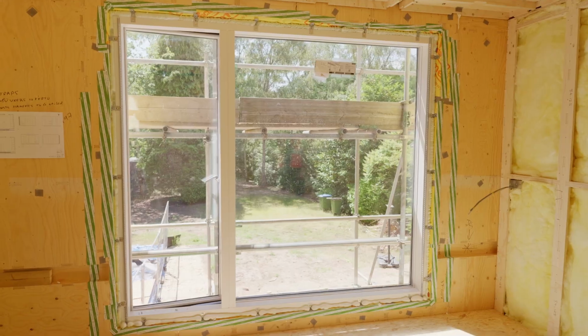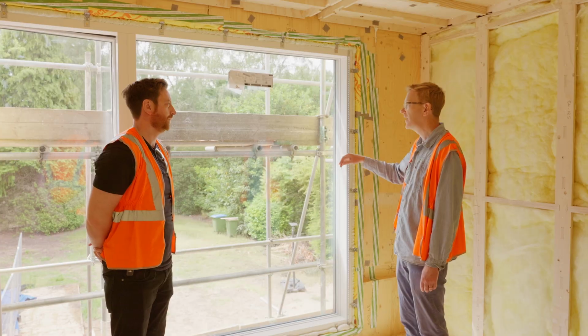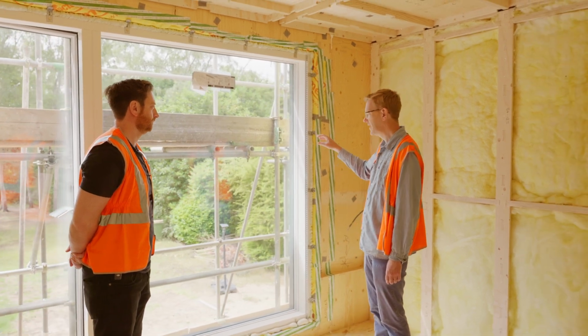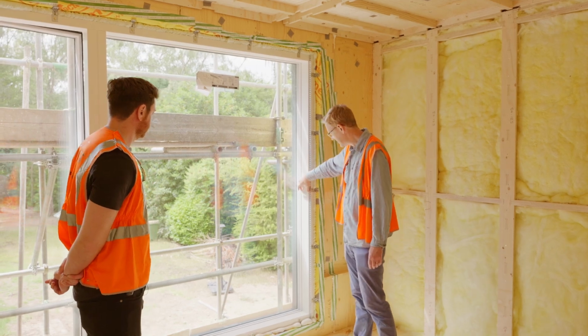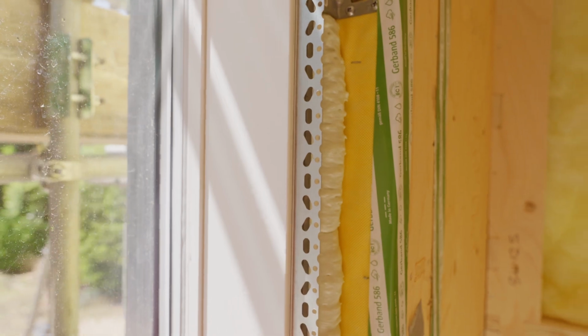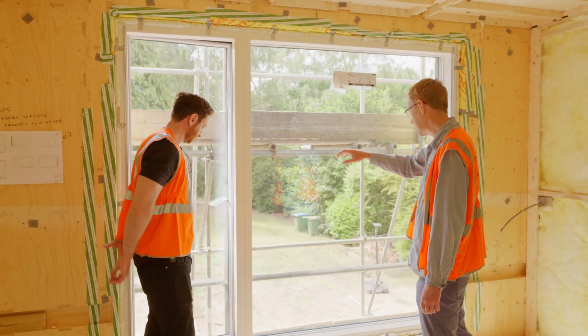So this is the Velfac window. Velfac are our partner and have been since 2010. We get amazing prices for a really, really good quality product. So we've got our timber reveal on the inside, quite a deep timber reveal. Triple glazed panels. Here you can see a side opener as well, so a side hung opening.